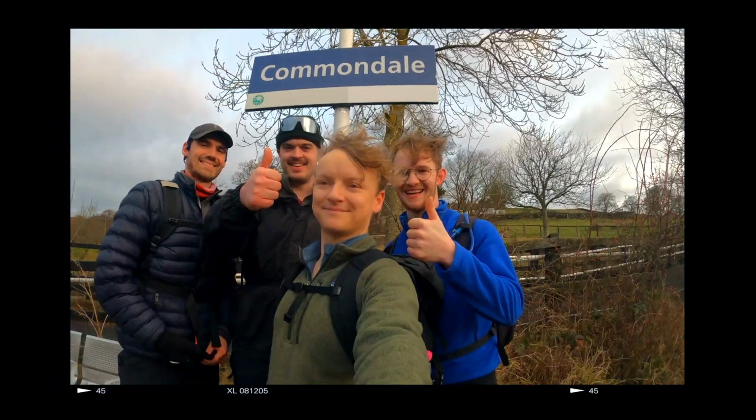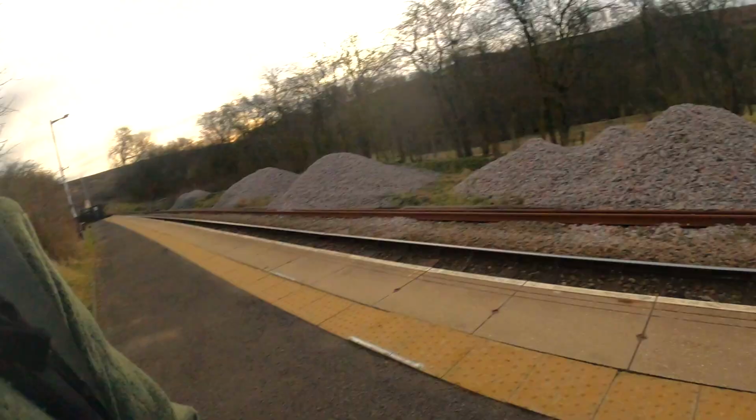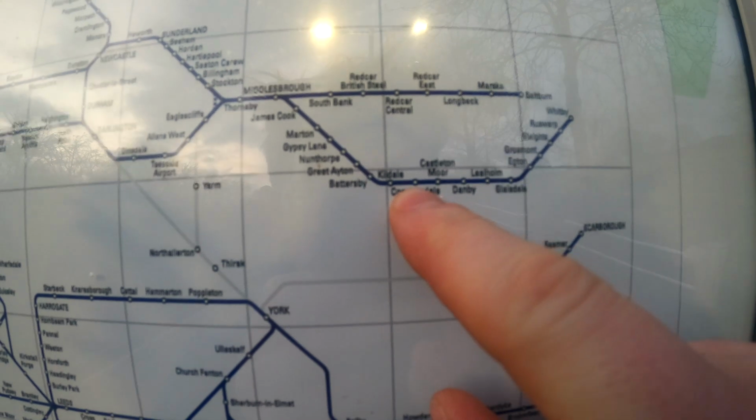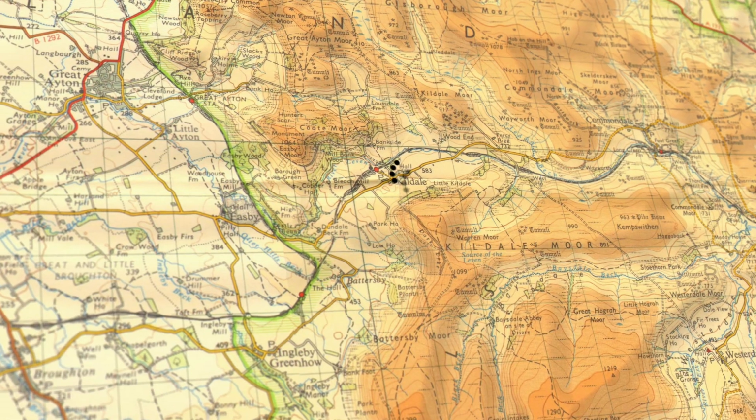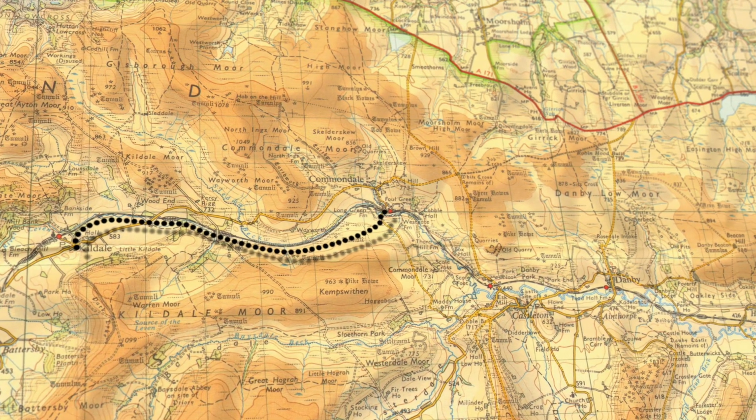Yeah, we did it. This marked the completion of our first leg. This relatively short section had taken about twice as long as was expected, thanks to the darkness, bog and heather, but the next leg to Danby promised immaculate footpaths and speedy forward progress.